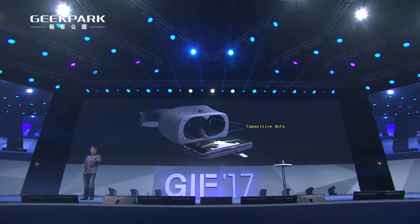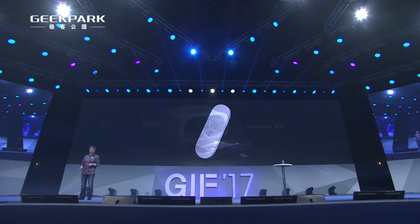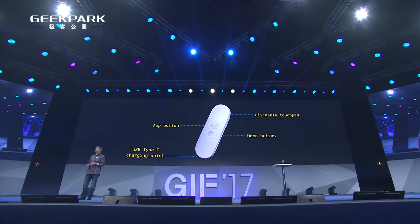Here's another look at the View headset. We have a removable faceplate on the interior. We also have these capacitive dots. So one of the challenges of VR is aligning the phone to the optics. And so we actually have capacitive dots in there that detect where the phone is in alignment and adjust it accordingly. But I think the most important part of the Daydream experience is actually the controller.